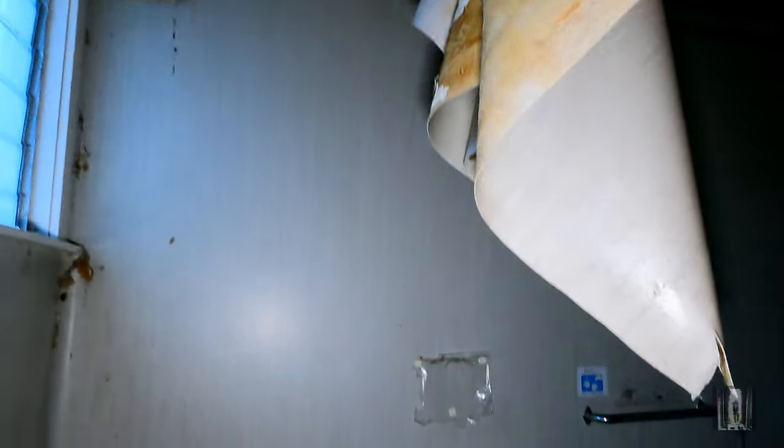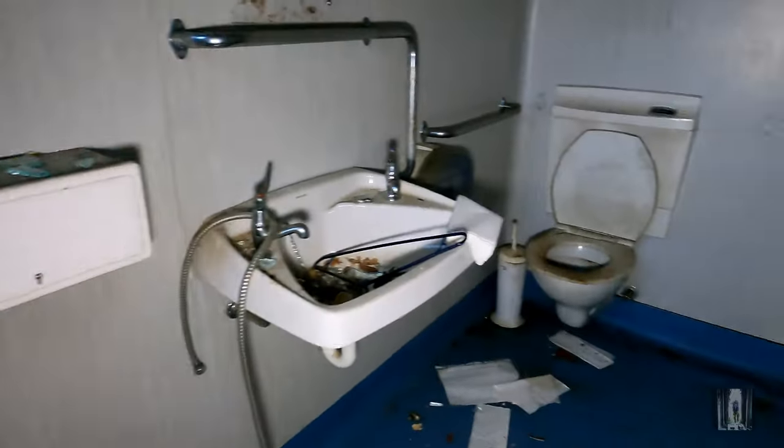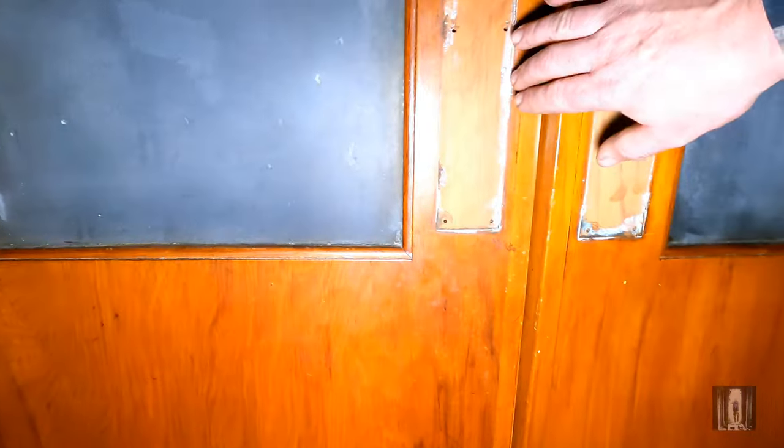Wow, it's pretty surreal. We've got vinyl on the roof that's coming down with the paint peel. Little radiator in there. Look at the toilets on the wall. One of those wall toilets. They always scare me because you think, what if? Does this door stay open? No, it does not.